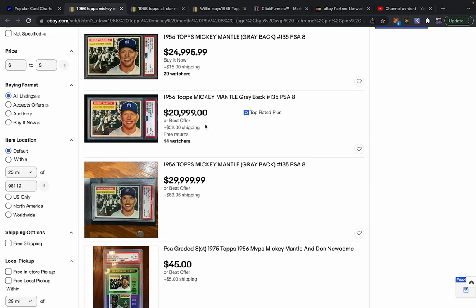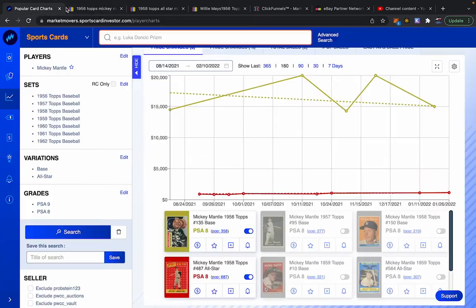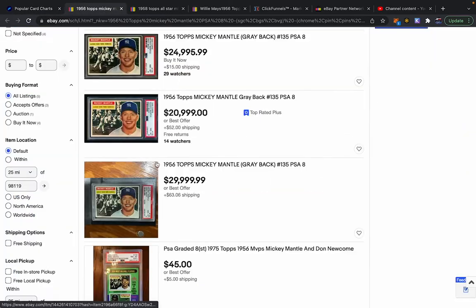So I really like that card. I mean, isn't this just a nice one to have? Don't you feel good just having a card like this? This iconic Mickey Mantle rare card, PSA 8. Pop count of, what was it, only 358. I mean, come on.